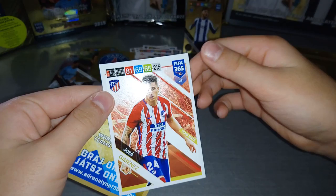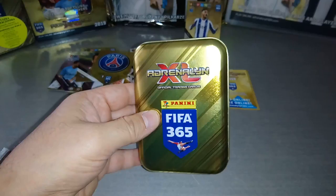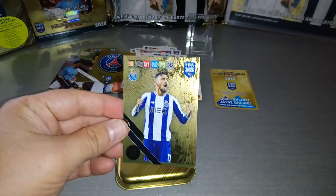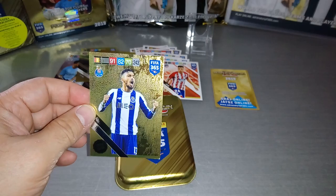Well, there you go, guys. That was the mini tin opening for Panini FIFA 365 AXL. This was the Polish edition. And we got a Porto player, Alex Telles, as the limited edition card. Be careful, guys, if you open one. This one has a little bit of damage on two corners across, so Panini need to do better than that.